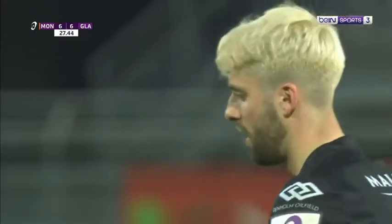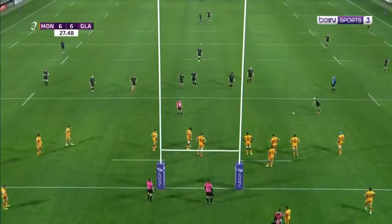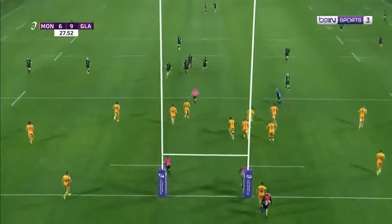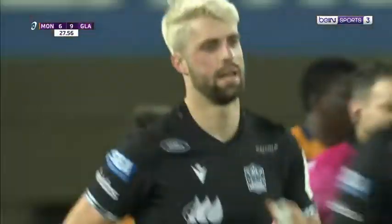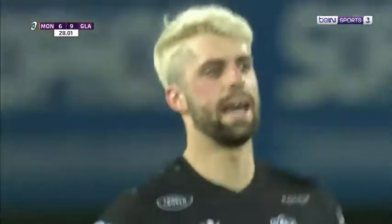Adam Hastings with the penalty of the night on offer, which he strokes through the middle of the posts. So Adam Hastings 9, Montpellier 6. And Glasgow will be feeling very comfortable at this stage in the game.